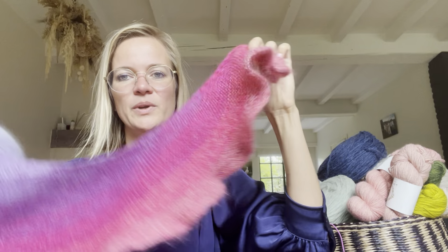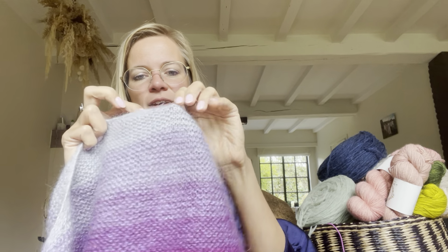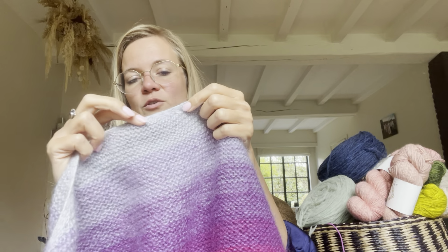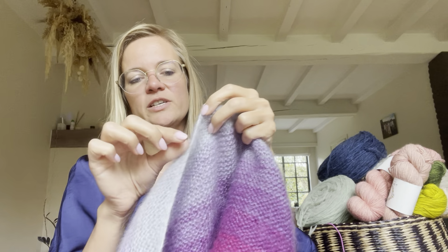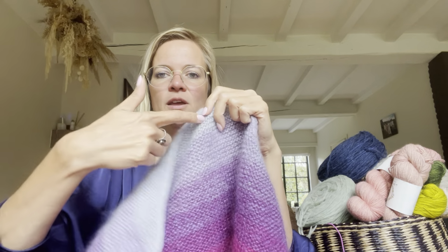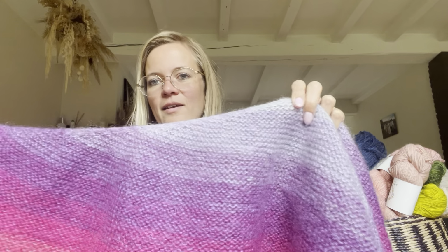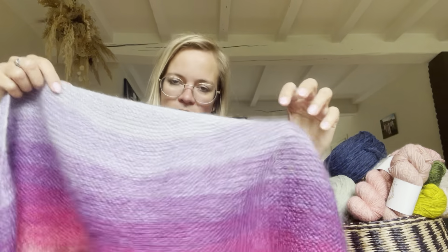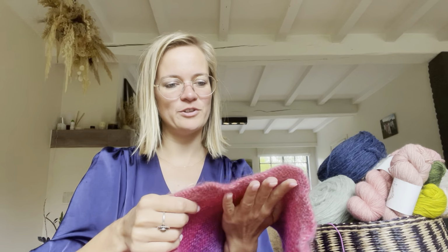How is it worked? So you start with a garter tab. That means that you cast on 3 stitches. You work 15 or 20, I don't remember, rows in garter stitch, and then you pick up stitches along the edge of that little garter stitch, and then you continue working like this, making increases along the sides, and that way your rows get longer and longer, and you create this beautiful crescent shaped scarf or shawl.